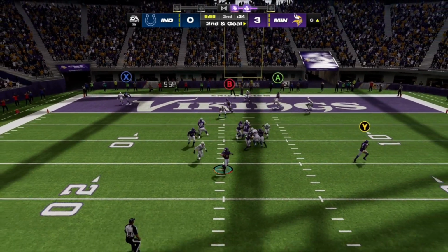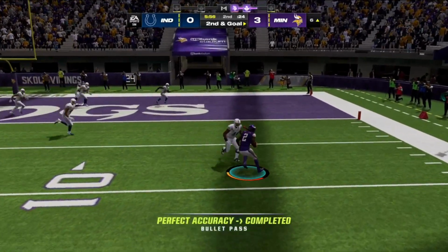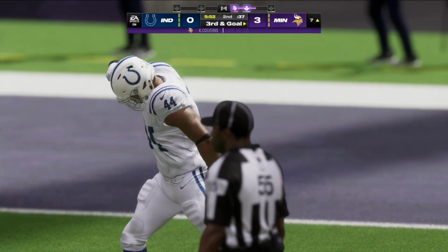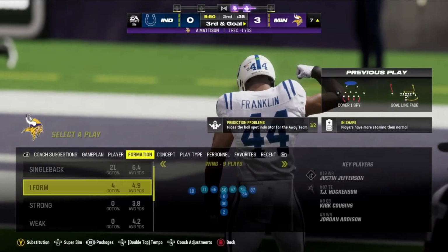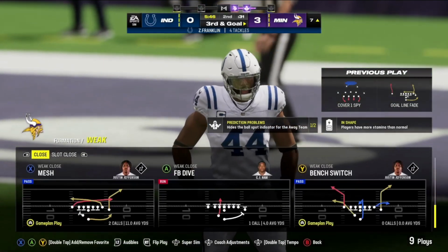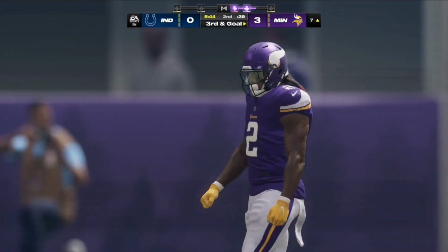Here's Cousins. Out to the flat. That's complete to his running back, and he goes backwards on this one, losing yardage to the 7. They'll wind up losing a yard on the play. And now what we have here, a third and goal.